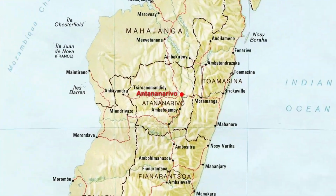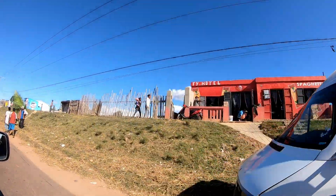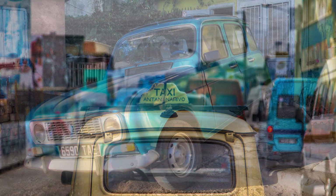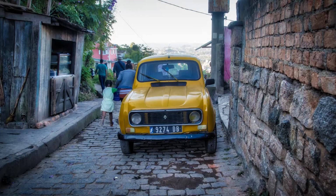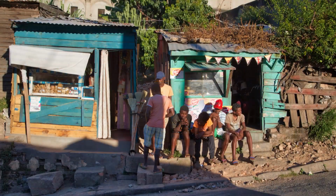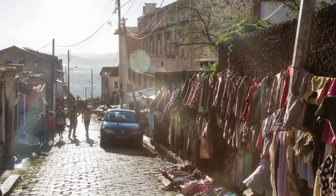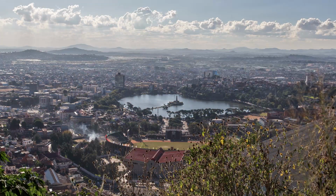So we'll kick off in Antananarivo, the capital of Madagascar. Madagascar is a large island off the east coast of Africa. Not many people go there. It used to be a French colony, hence the Renault cars. Before it was a French colony, it was a monarchy, and here's part of the monarchy, the old palace. It's been a republic since sometime in the 50s, I think.